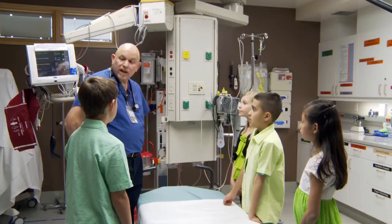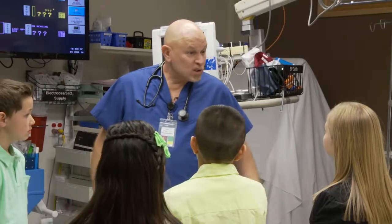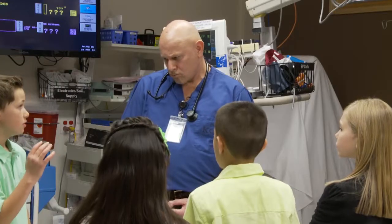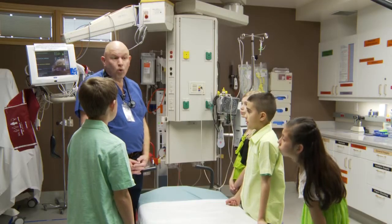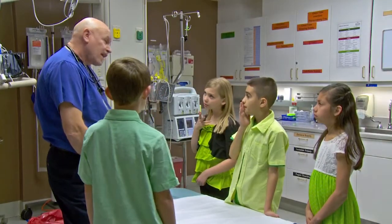So, we're here in this room, and this is called a trauma room. Okay, this is one of the most important rooms of the emergency room. This is where the sickest of sick people come. What kind of things do you think people come into this room for? Like heart attacks or something? Exactly, heart attacks, or if they were in a bad car accident. Like serious broken bones. They can, yes.